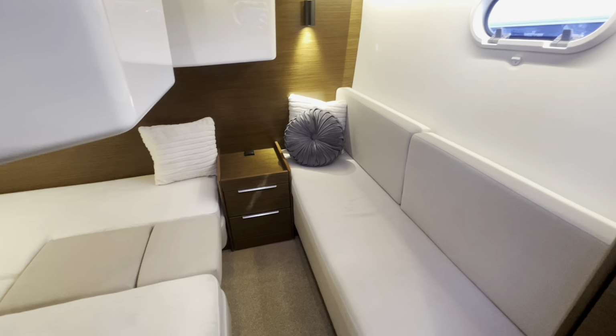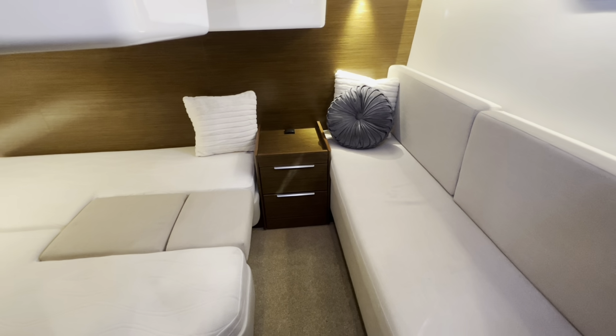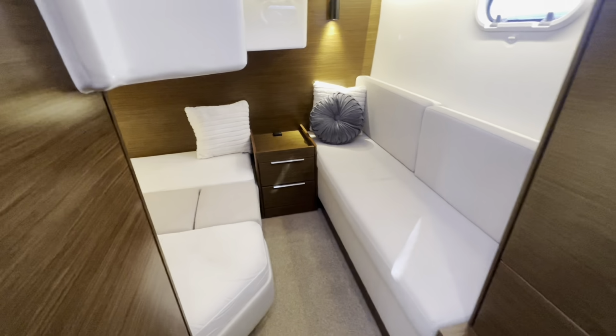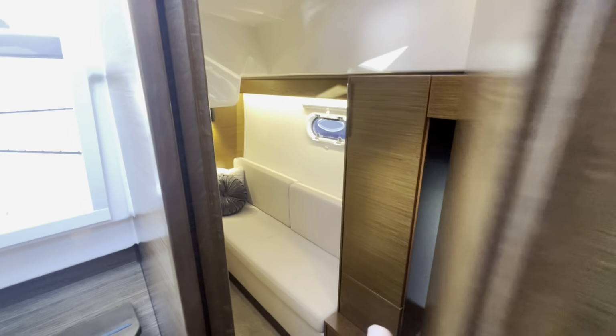Very well appointed cabin, loads of space for a 33 footer. And when you compare it to the SC35, which although was 2.5 feet bigger, this feels roomier, cleaner, and better appointed.